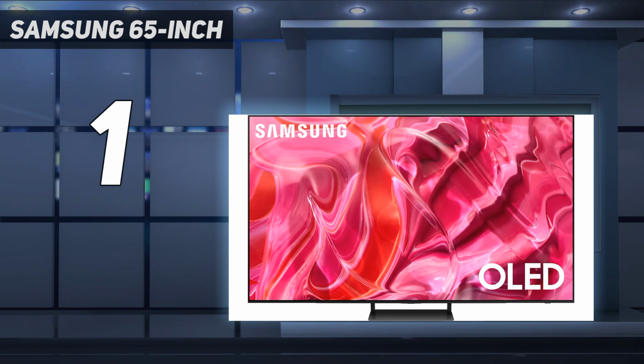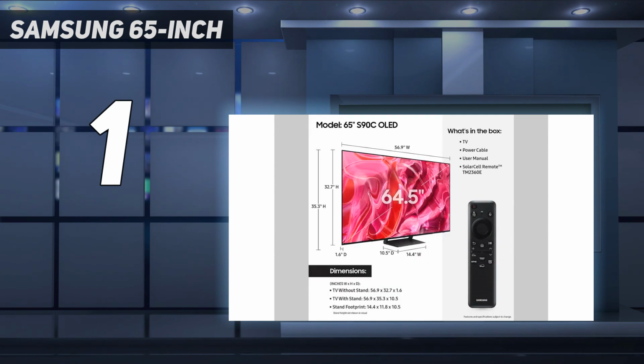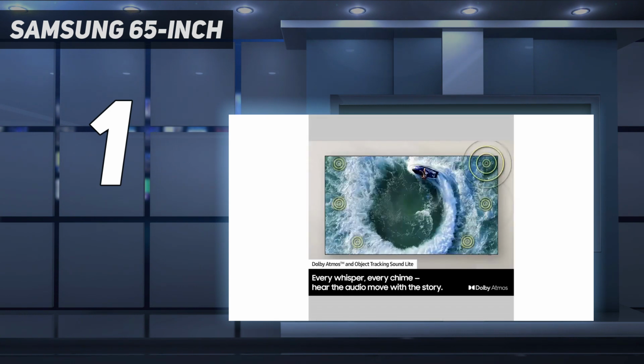If you have money to burn, you could opt for the Samsung S95C OLED instead. It's Samsung's 2023 flagship option and is an amazing TV. It's brighter than the S90C, but for most people, it's not worth the significant price premium over its lower-tier sibling.